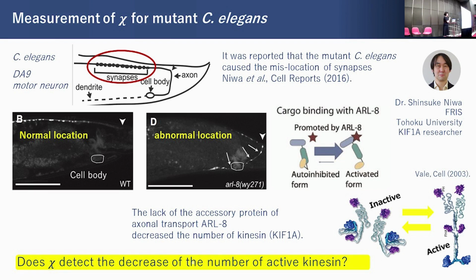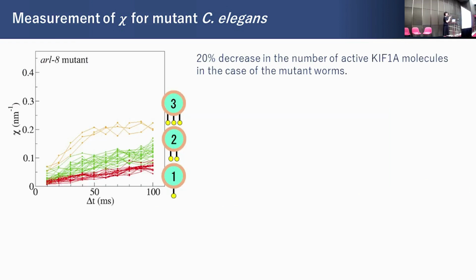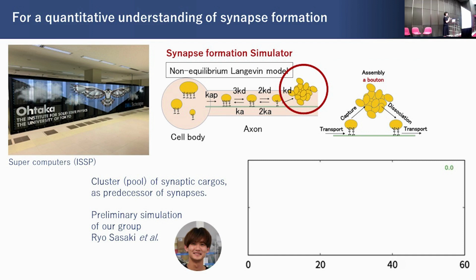It's still very difficult. We don't understand why the location becomes abnormal. We still don't know the mechanism, so I can't tell in the case of epilepsy. We don't understand it in the case of KAND, and even more so in the case of epilepsy, so no idea. But that's the reason why we started creating the model, to understand it. I hope that for both KAND and epilepsy in the future, the position of a cargo can be predicted from the mutation of KIF1A or the mutation of kinesins. With the mutation of axonal transport, we hope to predict the position of the synapse in the future.